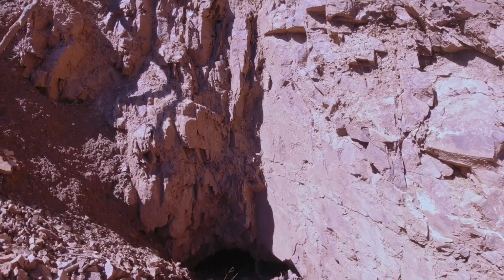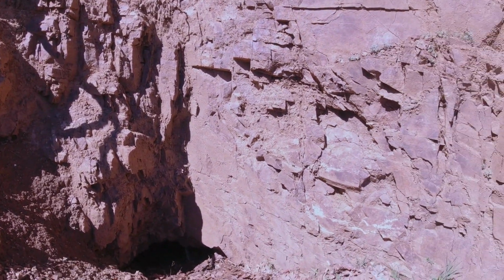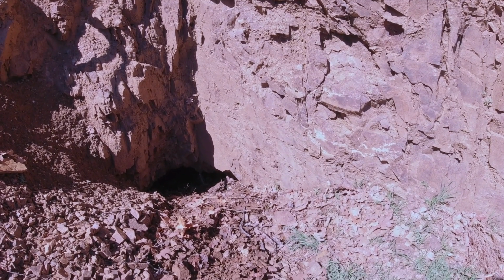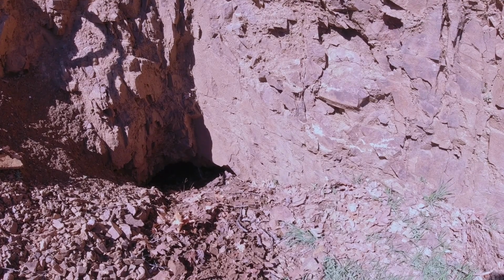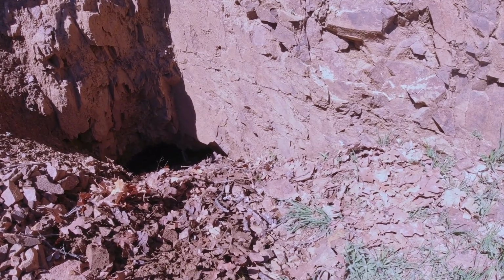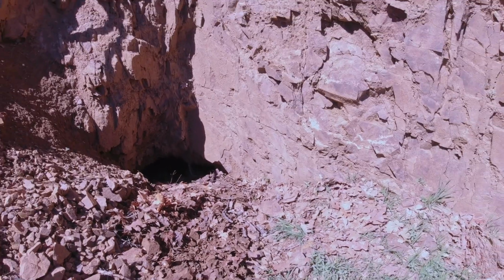Holy moly. I just heard something going through the water. Alright, I'm gonna have to get a flashlight. Shine it in there, see if I can see eyes or something.